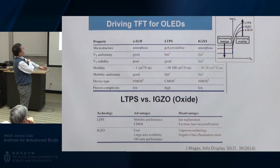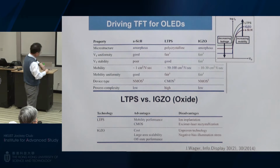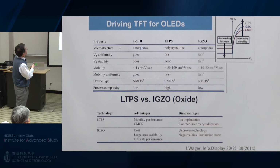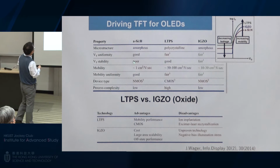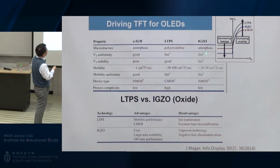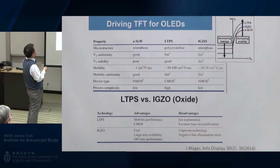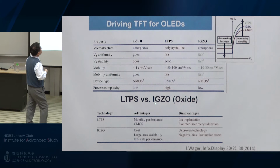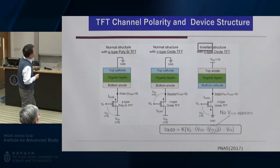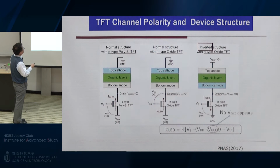From here we focus on amorphous oxide semiconductors for OLED. This is the current situation of backplanes to drive OLED. Amorphous silicon is impossible. LTPS mobility is high, and IGZO is intermediate. The problem of LTPS is that it is almost impossible to apply to large-sized backplanes, and it is very expensive.